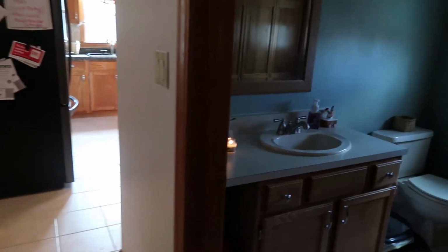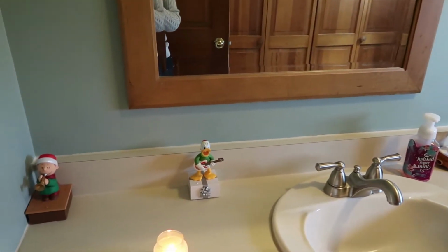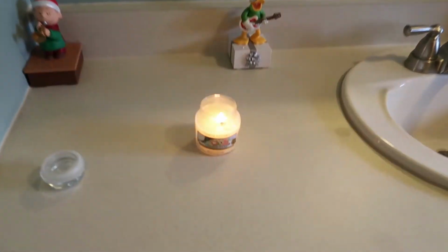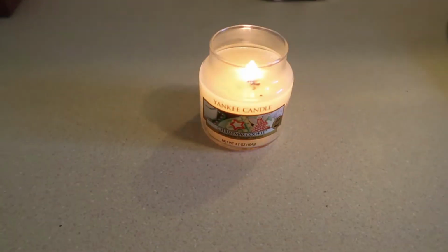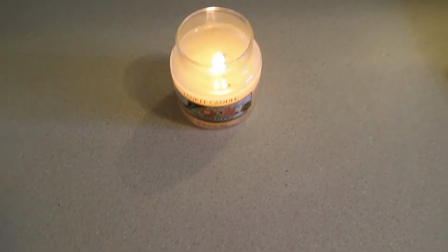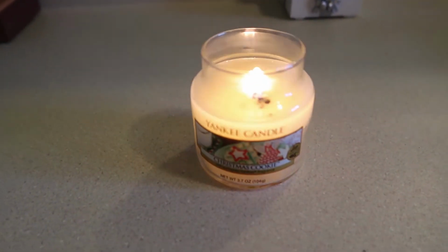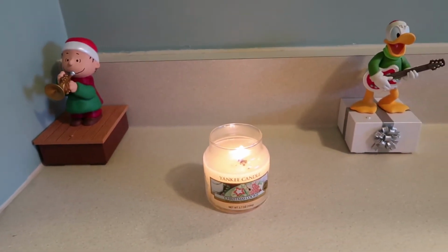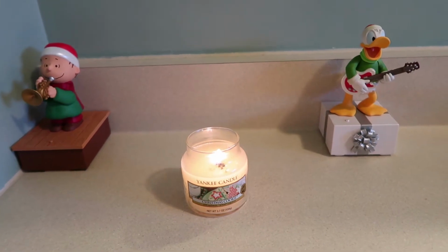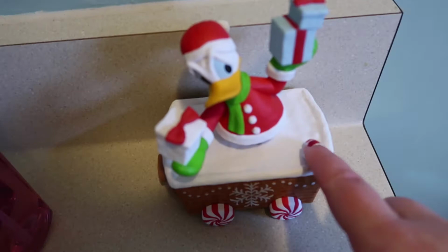And from there we move into the bathroom, which I've just done a little decoration in because, again, Duncan uses this bathroom. But I've got the Yankee Candle Christmas cookie candle. I like this size for bathrooms because then they don't take up too much counter space, but they still give off good scent. And then I've got a little Linus in here, and a couple of Donald Duck figures. This is the newest one we got just last year.